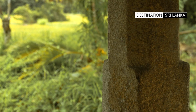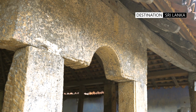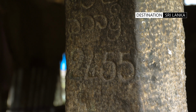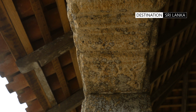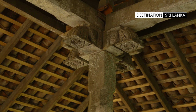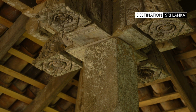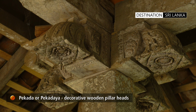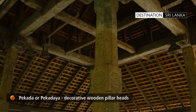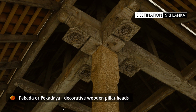Some of these ambalamas had stone pillars used in the construction, which have survived to date. Trusses or doorways made of granite also remain in its original form. During the Kandyan era, the Ambalama was adorned with elaborate wood carvings. In some of the restored sites, the archaeology department has reconstructed the wooden pillar heads or trusses with the embellishment known as a pakada or pakadea, to give the structure a semblance of the original architecture.